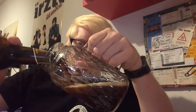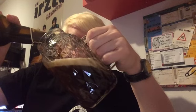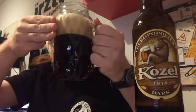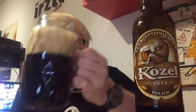And already I'm pouring this a little bit haphazardly. I apologise about that. And yeah, I'm going to stop that for now because I'm producing quite a sizable head. So beer poured with about 3 fingers worth of a slight khaki tan sort of head.